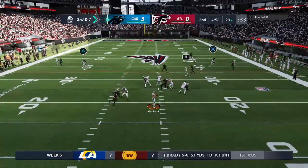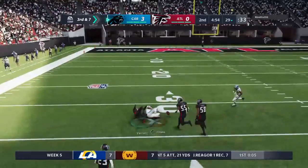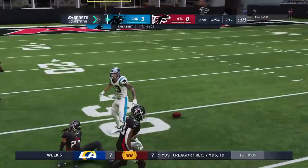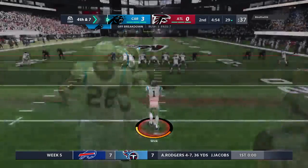Going to throw on third down with Herbert. Airing this one out for Evans. And unable to connect, incomplete. I'll give them credit, they took their shot, but it's going to bring up 4th down.